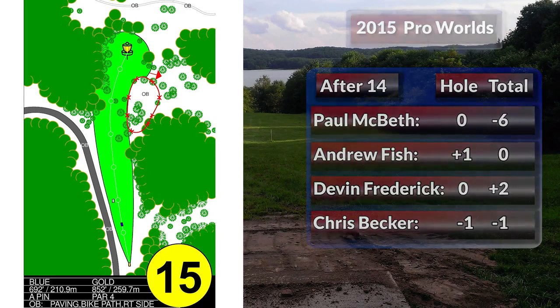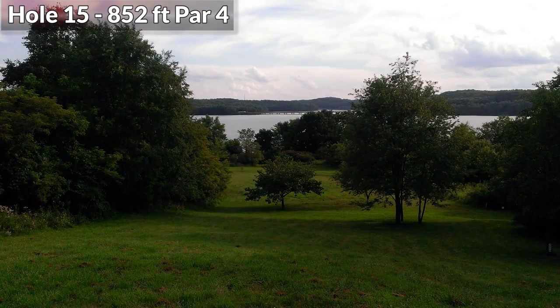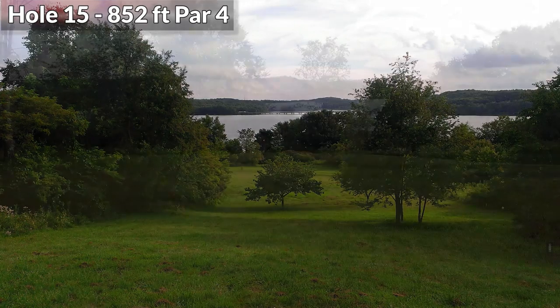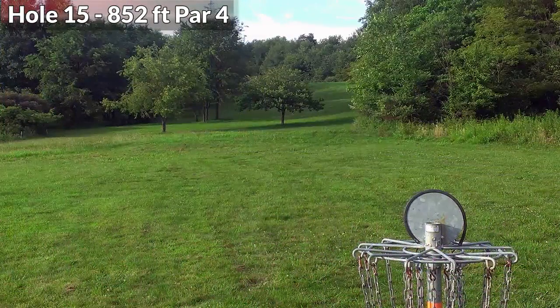Up next, guys, is a signature hole out here at Moraine State Park. Hole 15, 852-foot par 4. It's very downhill, and then after you go over that crest, it's extremely downhill right here. And you see the basket just over that bushy tree. And definitely the windiest point in the course. Yeah, probably. Definitely a good headwind coming off the lake, especially in the afternoon.